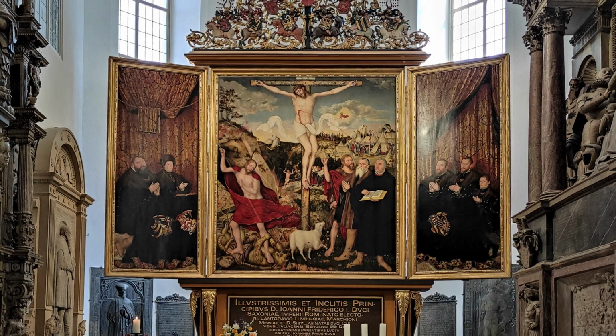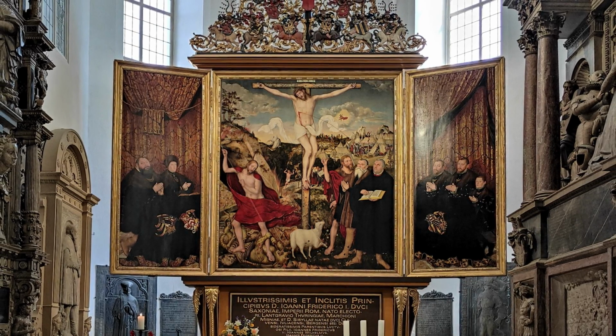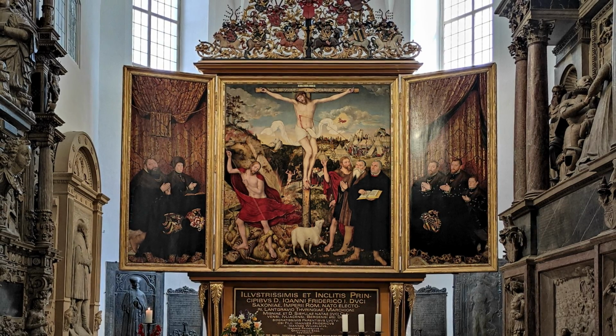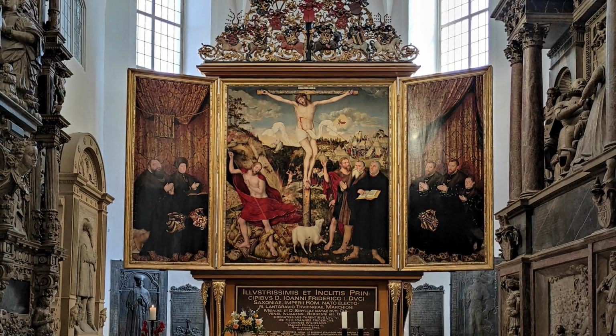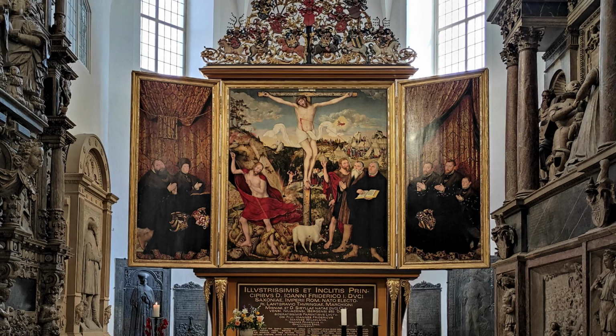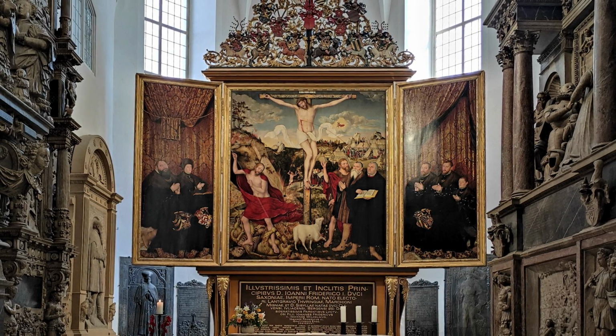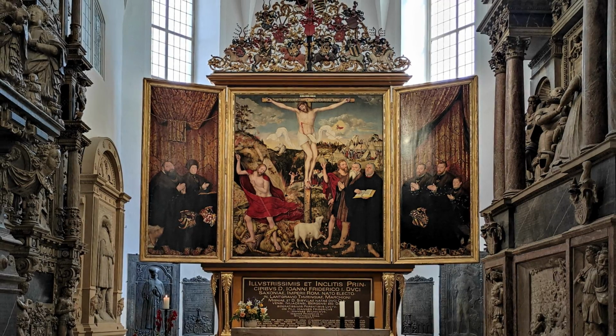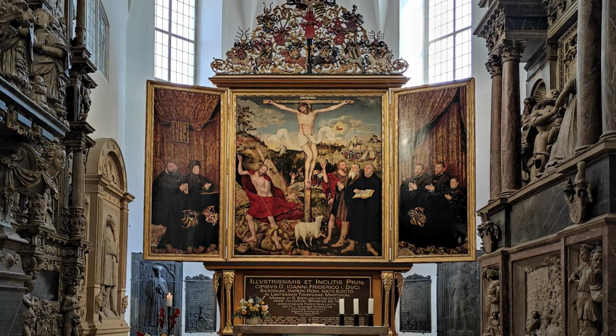The famous writer Johann Wolfgang von Goethe, the author of Faust, was a descendant of Cranach and lived in Weimar, so I imagine he would regularly attend service at the Herderkirche, if only to pay tribute to the painting made by his ancestor.